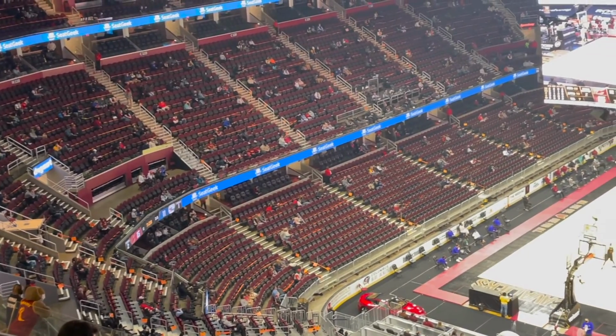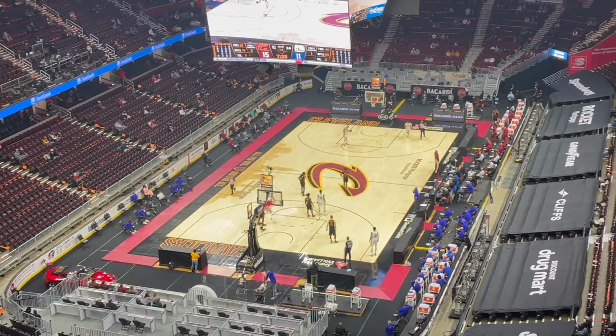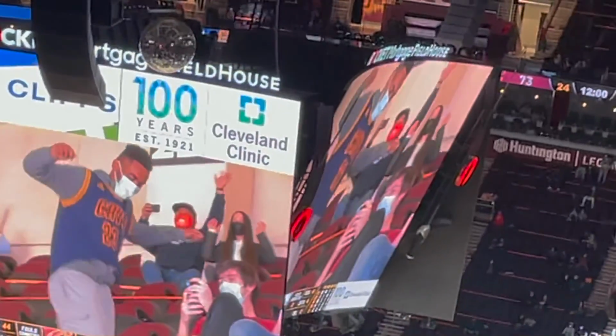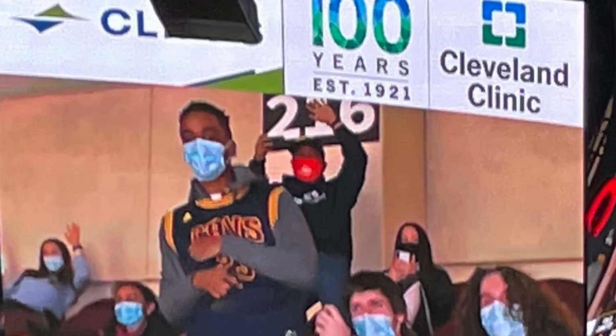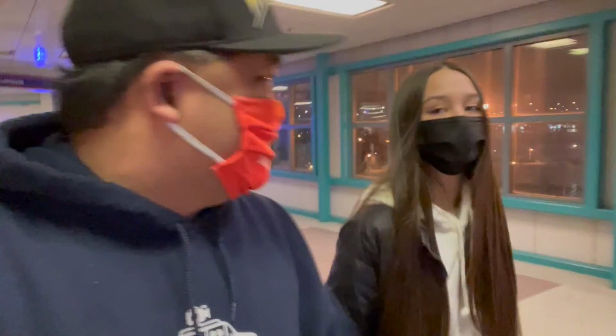The stadium is only at 30% capacity, but you can totally tell that everybody was just happy that things are starting to get back to normal. Addison and I had fun as we cheered on the players as they made some shots. And one of my favorite things to do is photobomb during the Jumbotron. So much better getting back indoors.